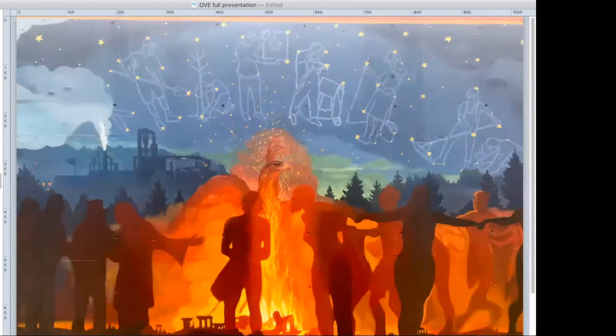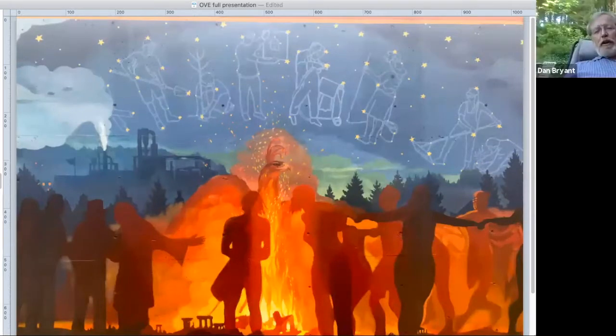And this is only one small section of that mural, but I love the symbolism of this phoenix coming out of the fire and the people dancing around it. And she used silhouettes of the villagers, including in the constellation up above, shining down on them. So at any rate, that was our first project.